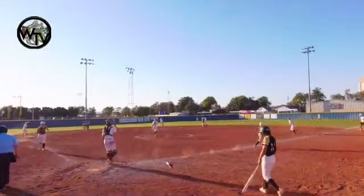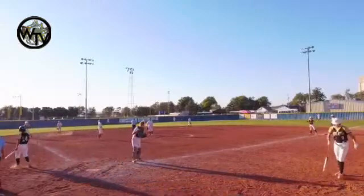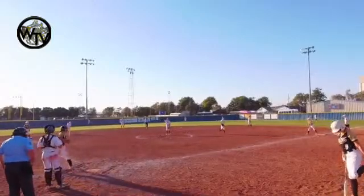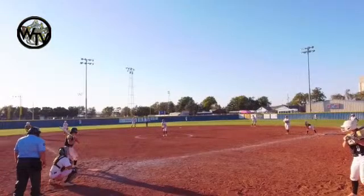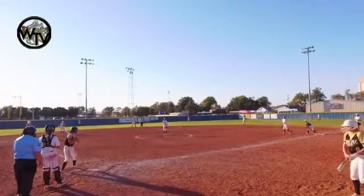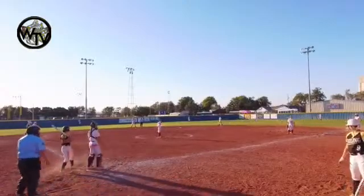1-2 with bases loaded, excuse me. That's going to be a line drive in the gap, or excuse me, grounder in the gap to score 2 runners. So it will be 13-0, with runners on. So 12 to nothing. 13 to nothing.